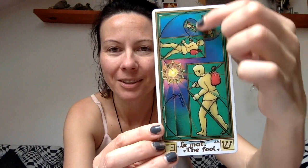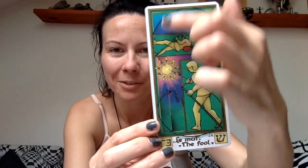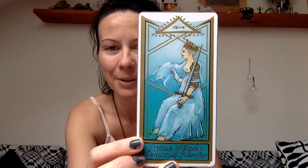The Fool is brilliant. You know, the perfect proportion, and he's coming out of a spiral. Queen of Swords. I love that she's bare-chested, the pure and truthful. Truth beyond all. And we have one last major, and that's the Empress. So awesome deck, all in one.